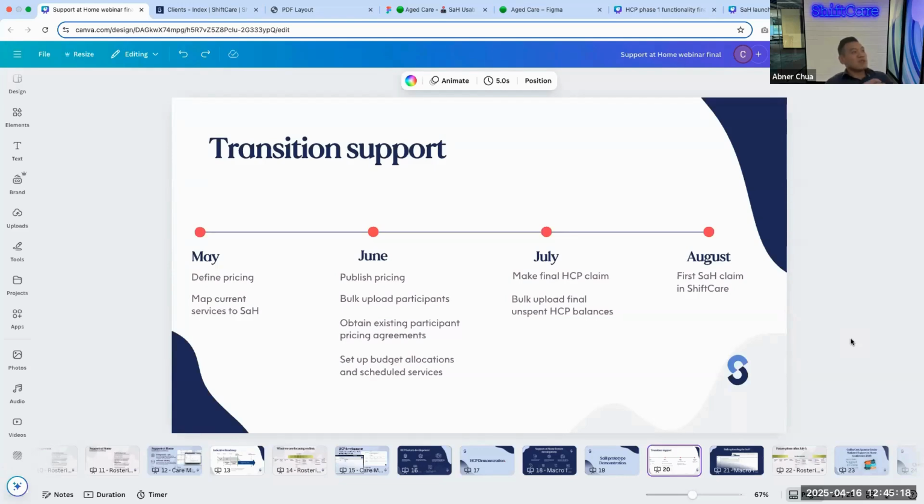Also being able to set up your budget allocations and schedule services. So being able to go through and set up all the proposed or expected services that you want to offer your clients and participants past July 1 and be able to set that up in the system.